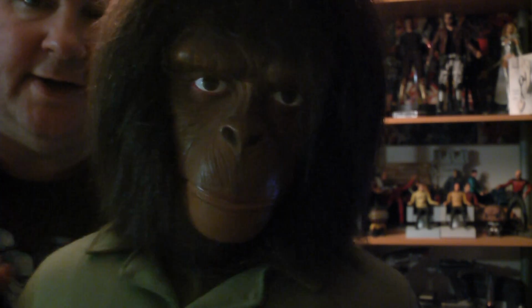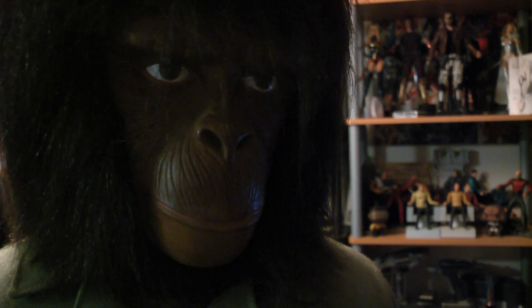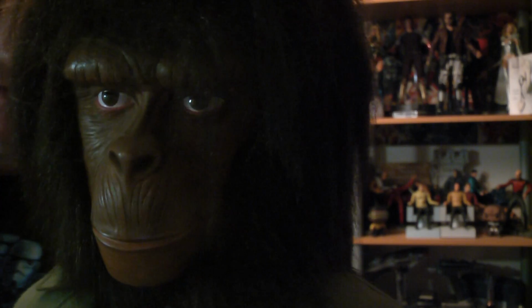So here we go. As you can see, it's got beautiful hair. I display this in a corner. Sometimes it stares at you and it's pretty weird. You can see the sculpts on his face, his eyes, everything around here. It's so cool. It's got his green slave overalls on, you remember, from the final film. Well, the one before the final film, sorry, when Caesar rode the apes up to rise against the humans.